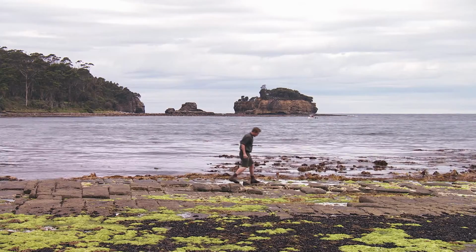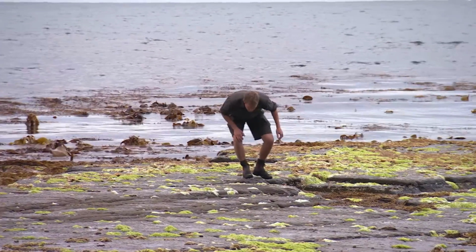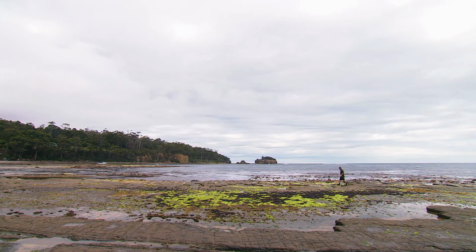Now, rock pooling is easy. All you need is a reasonably sheltered, rocky seashore, a good pair of sturdy shoes, a good smear of sun cream, and if you're out for more than a few minutes, you'll need a hat too.